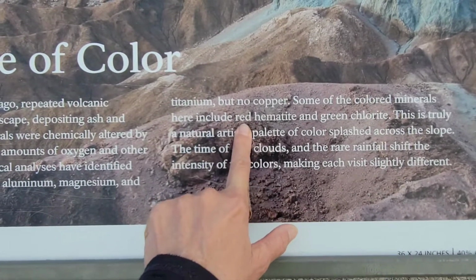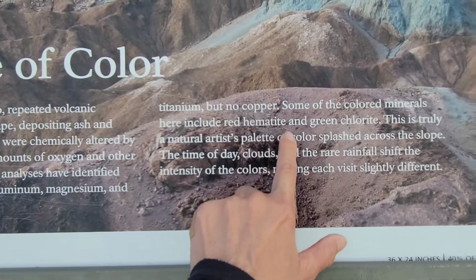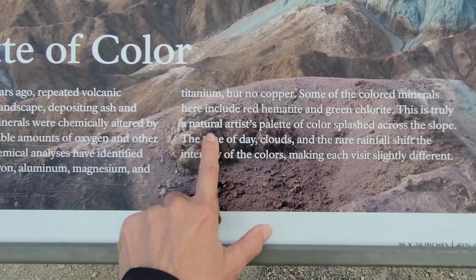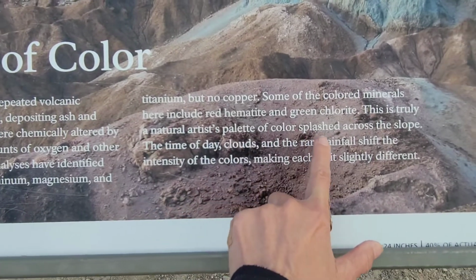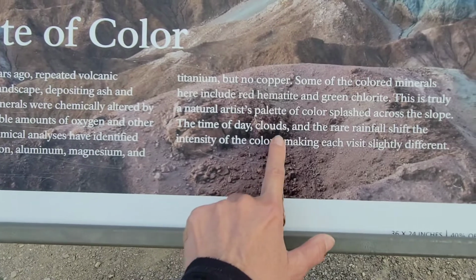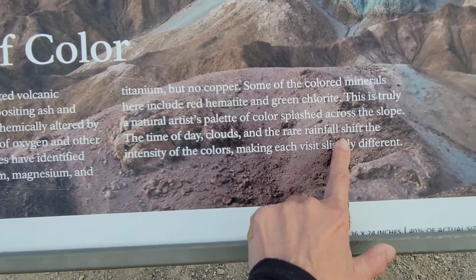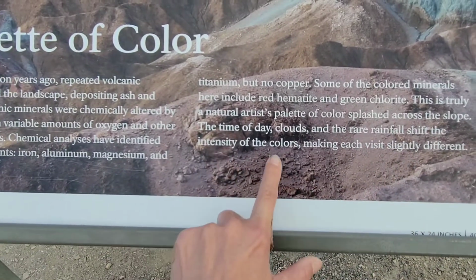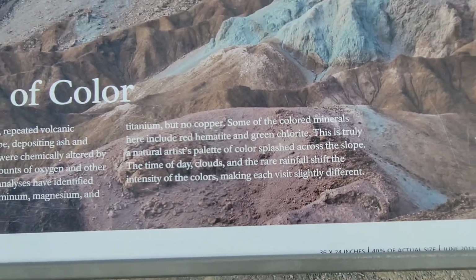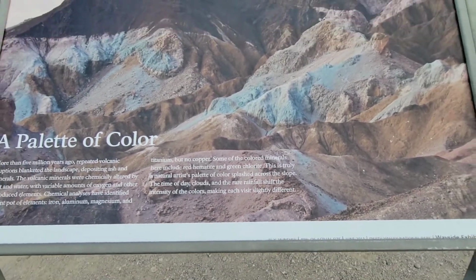Wow. Red hematite, green chlorite. It's truly a natural artist palette of color splashed across the slope. The time of day, clouds, and the rare rainfall shape the intensity of the colors, making each visit slightly different. I'm sure, yes. So the green is.